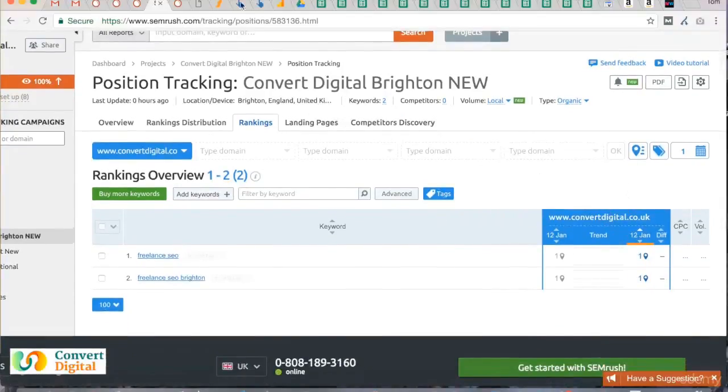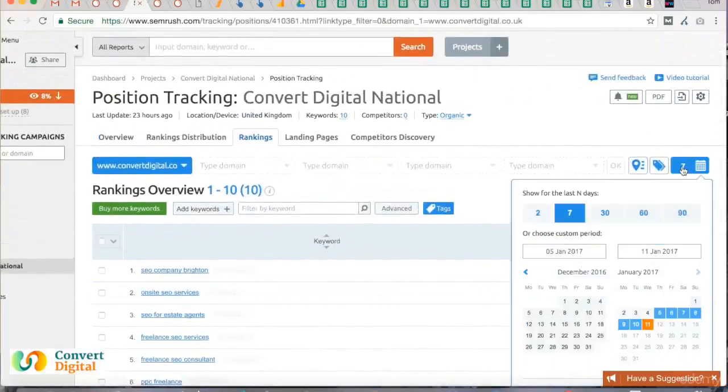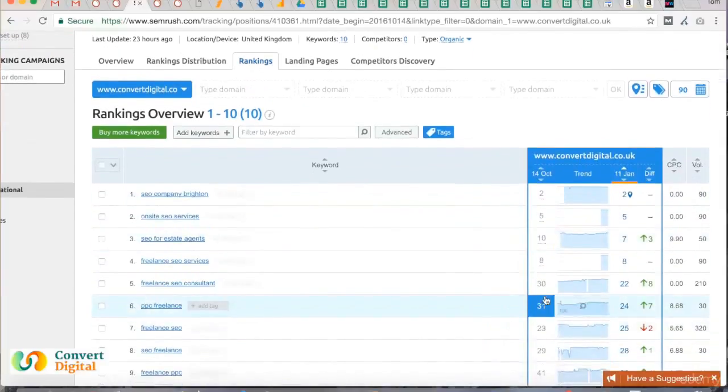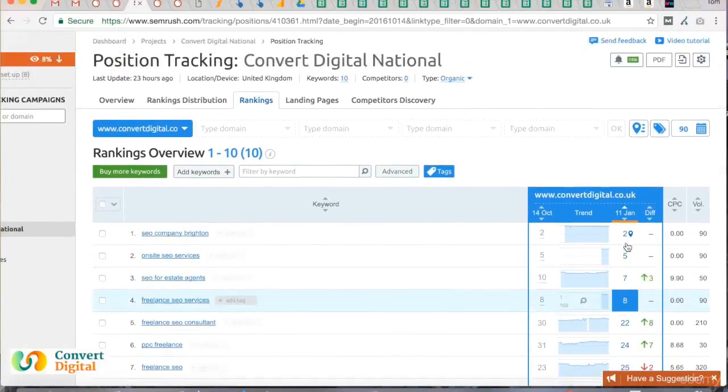And the great thing about this is, for your clients, say for example, you click here in your keyword tracking and you can say, okay, let's look at 90 days ago. Compare this 90 days ago to now, and you can see, for example, freelance SEO consultant was 30, now 22. Nothing groundbreaking, but at least it's going up. And same here, SEO for estate agents was 10, now 7. That really is a big indicator of how well you're doing in terms of your keyword positions.